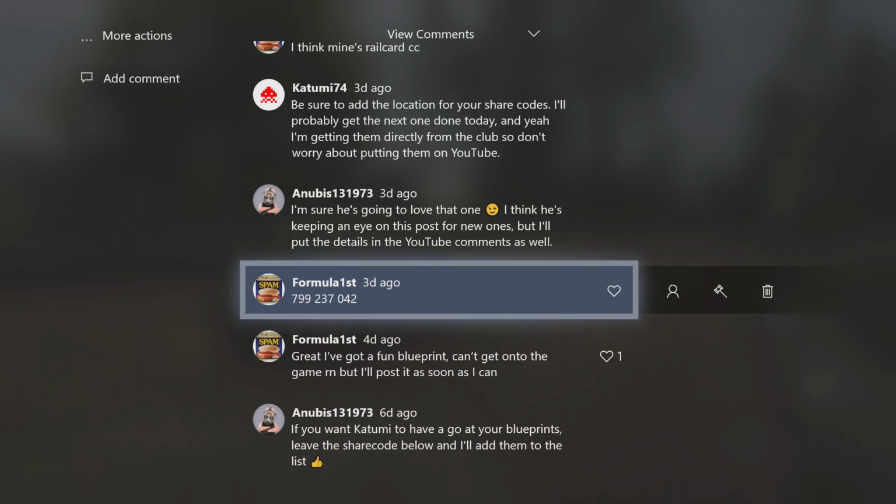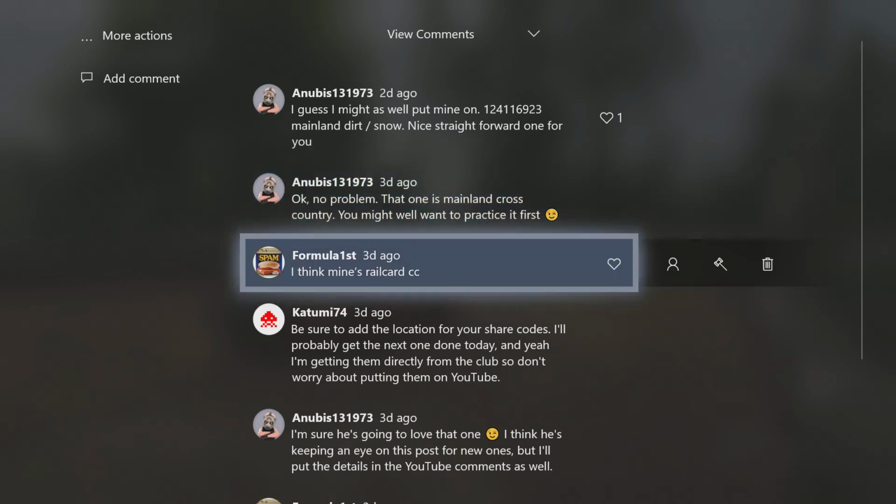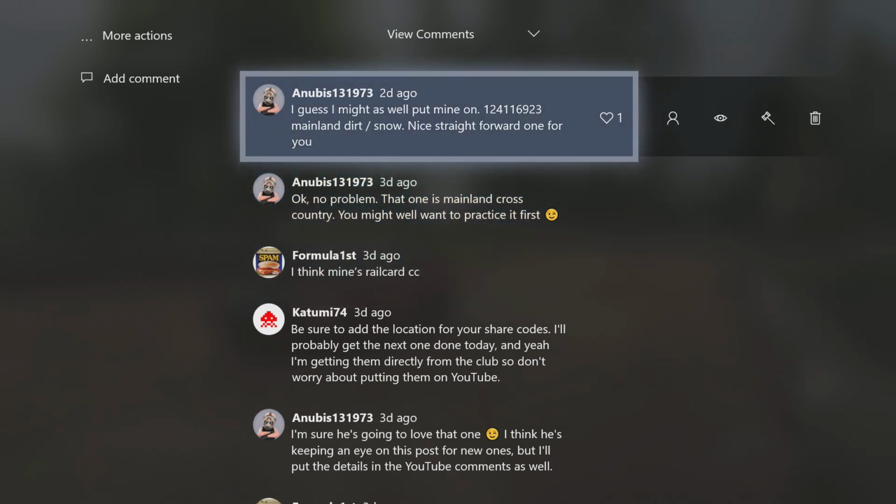I could have another go at this now that I've got a good handbrake button, because you do really need to use your handbrake on this. And that was before I changed my button, so it wasn't as good as it is now. Now my handbrake's brilliant, so I might have another crack.